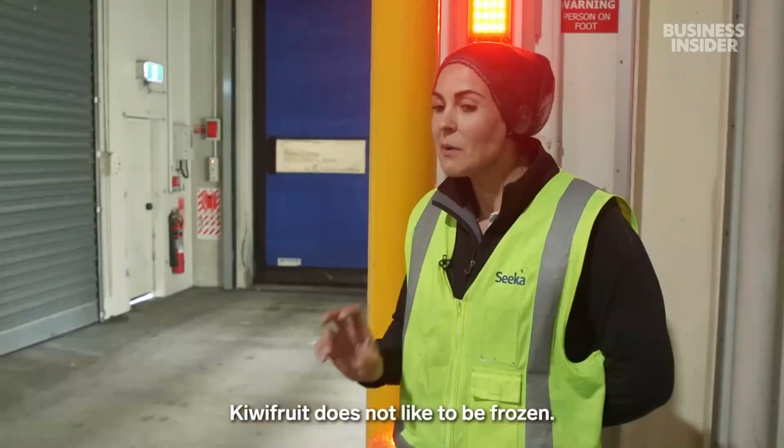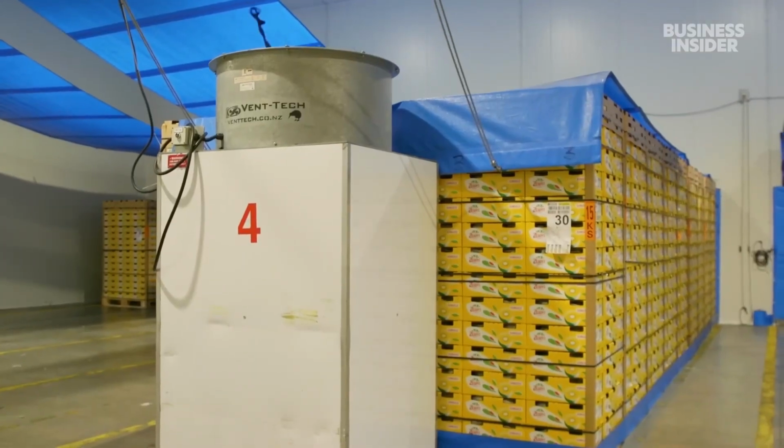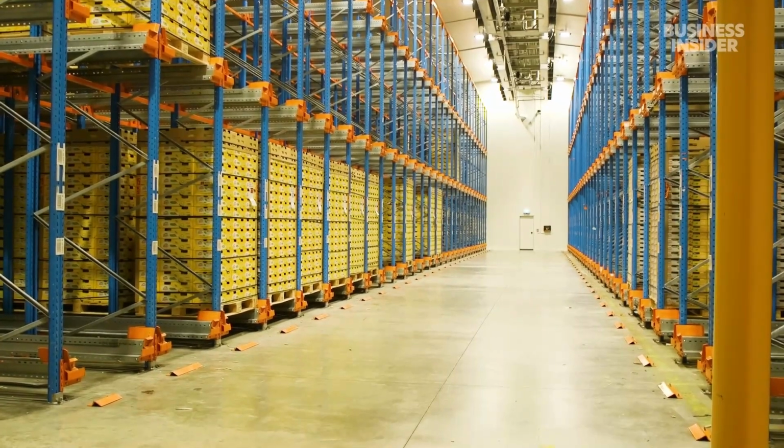One of the most exciting aspects of kiwi breeding is the potential for innovation. Breeders are constantly experimenting with new methods to improve the fruit's quality and adaptability.